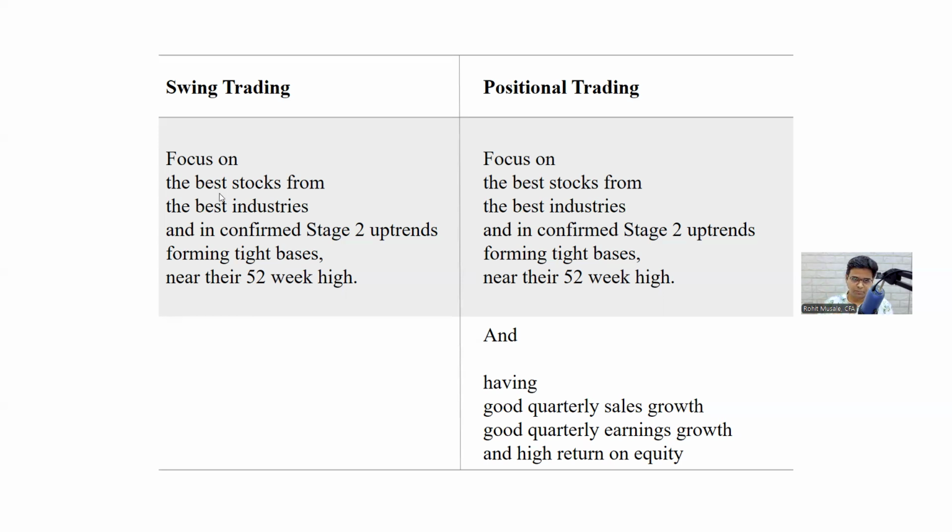Okay. Number one, what do I mean by best stocks? Best stocks means stocks that have a relative strength of 80 or more, which means stocks that are in the top 20 percentile of the market in terms of their 52-week performance. Stocks with relative strength ranking of 80 or higher. Within that group, stocks which have a relative strength of 90 or higher, I call them the best of the best stocks. So remember, relative strength between 80 and 90 are called the best stocks, and relative strength more than 90 is best of the best stocks. So focus on the best stocks, a relative strength minimum of 80. If it is more than 90, it is like icing on the cake.